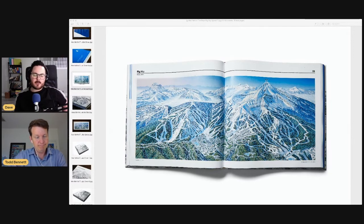Yeah, once the first is done, you establish the color values and it comes out more or less consistent for each one, things like that. Save the settings, right?